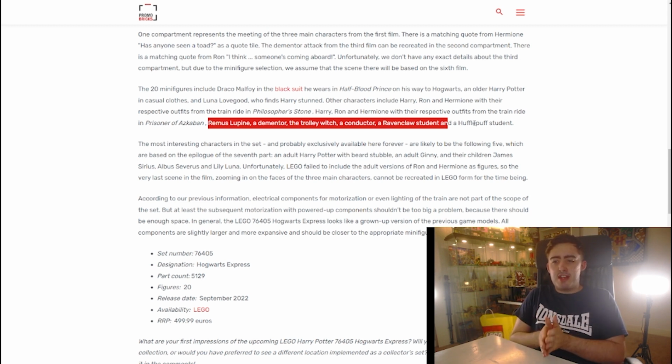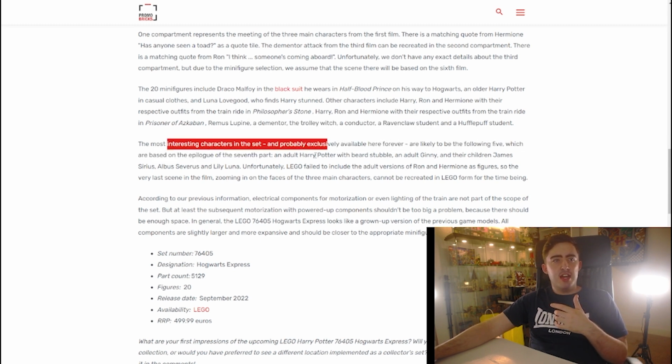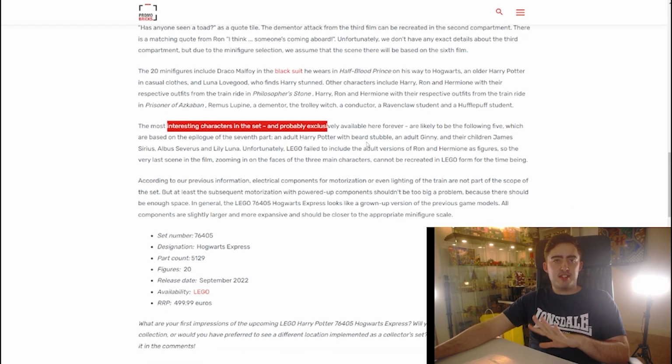LEGO has done this before, where they've based sets on multiple films, like The Great Hall from 2018. That set was based both on the Philosopher's Stone, because it came with Professor Quirrell, who is exclusive to that film, and also the Chamber of Secrets, because it came with the Basilisk. And also the most recent Ministry of Magic set, which I'm in the process of building right now as this news just breaks. That was based on both the Deathly Hallows film with the chase scene and the minifigures from that scene, and it also includes the Fountain of Magical Brethren, which is only seen in the Order of the Phoenix film. So there is a mixture of films that set has been based on, and that is also the case here.